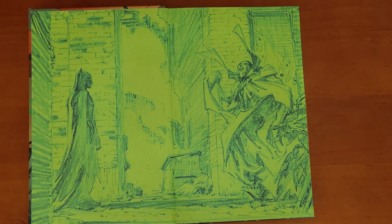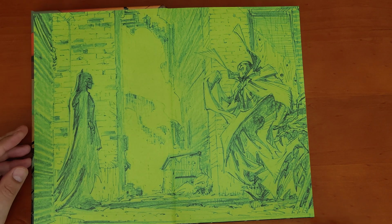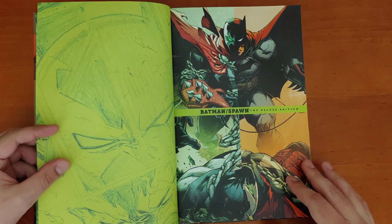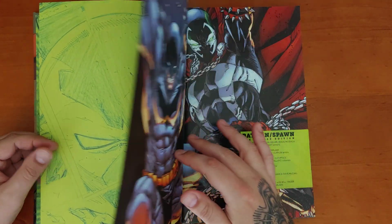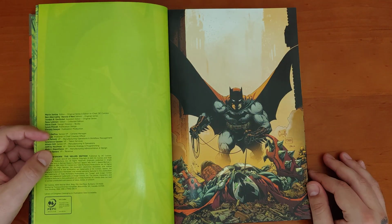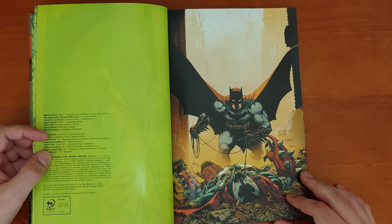Love Greg Capullo's pencils. Great way to have bookend pages. Fantastic. Just love the way he draws capes. These big blocky shapes as well. And there was a whole slew of variant covers as to be expected. But yeah, anyway, kicking straight off into it.